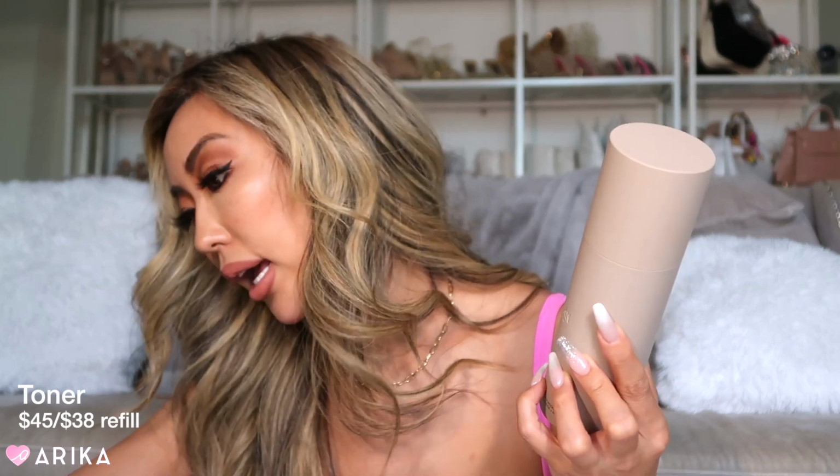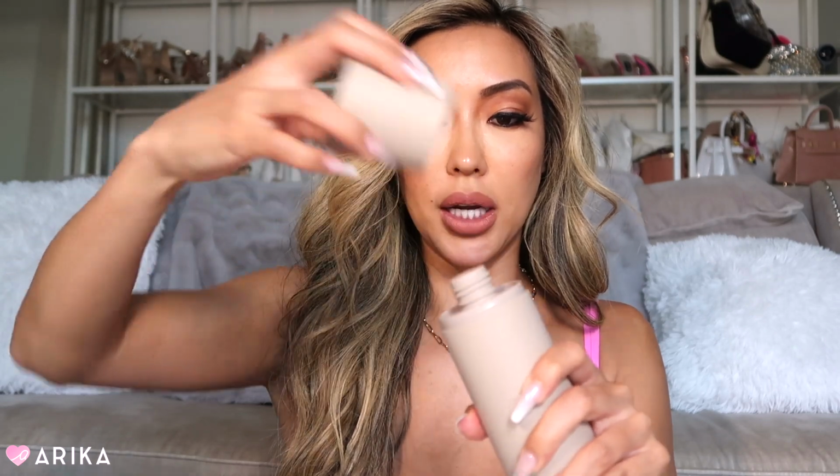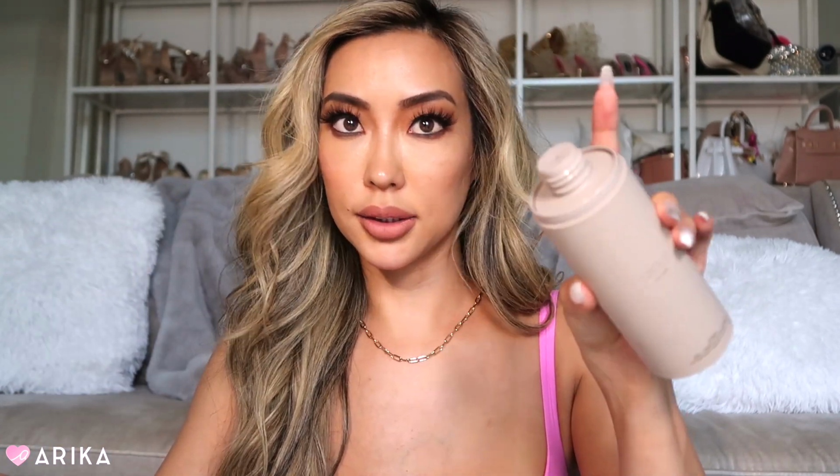So this is the cleanser, and this is the one that I opened in my TikTok, the toner. It's an AHA gentle exfoliation toner, and this one is $45, and the refill is $38. This one is 180 milliliters. For the toner, I opened this on TikTok, but you have to spin it, and it looks like that because that's how toners usually are. And then I think this is how you refill it. It looks like this. So it's pretty cool. See, it's actually the same size. So the toner and the cleanser are the same size. Those are the first 2 products that I opened.